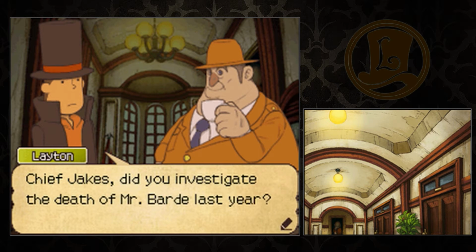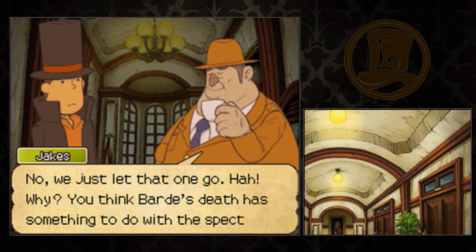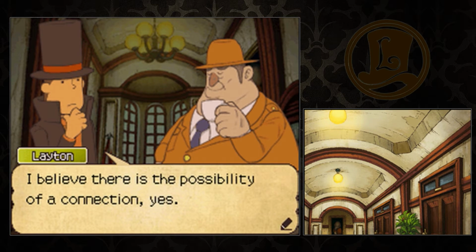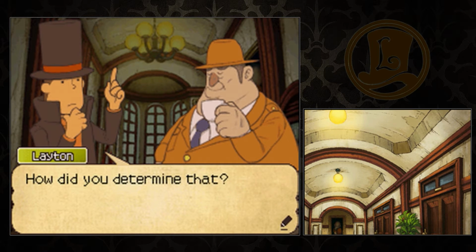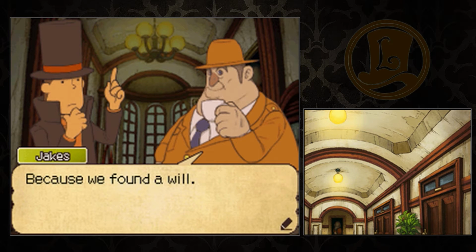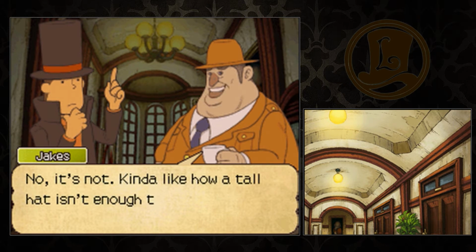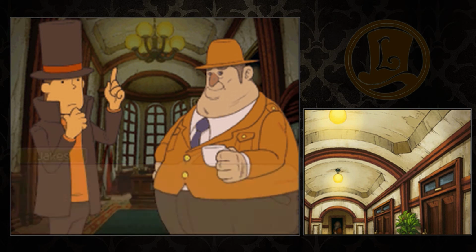Chief Jakes, did you investigate the death of Mr. Bard last year? No, we just let that one go. Why? You think Bard's death has something to do with the Spectre? I believe there is the possibility of a connection, yes. You determined that the death of Mr. Bard was a suicide. How did you determine that? Because we found a will. The mere presence of a will is not enough to indicate a suicide, is it? No, it's not. Kinda like how a tall hat isn't enough to indicate a competent investigator.